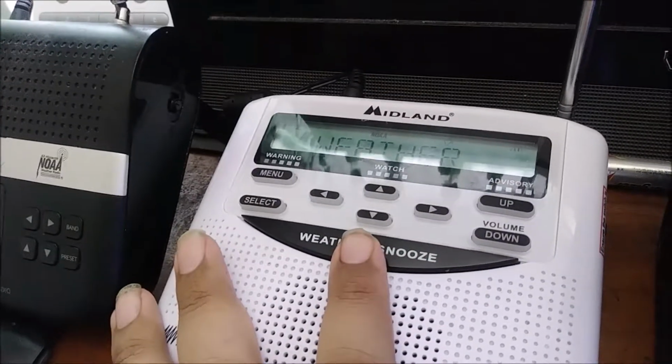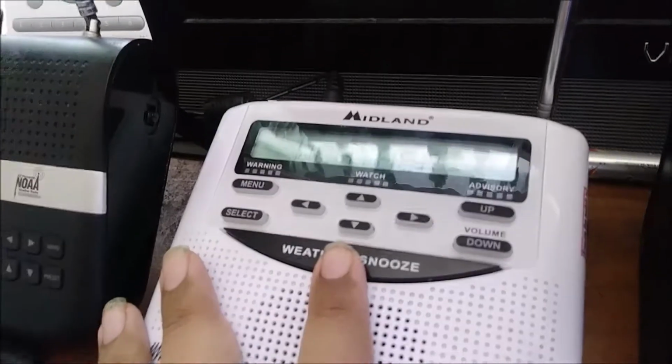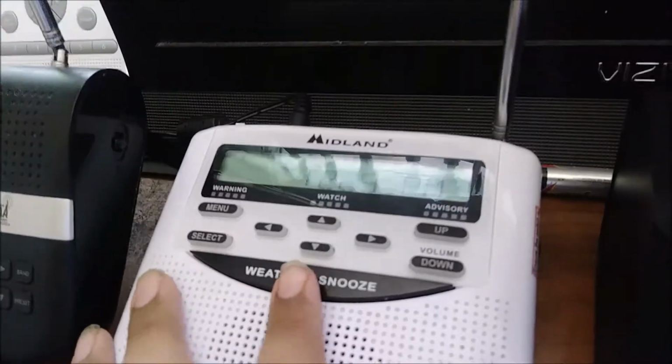Daylight time. Low tide, 2.0 feet at 7:30 a.m. Pacific Daylight Time. High tide, 4.6 feet at 2:29 p.m. Pacific Daylight Time.